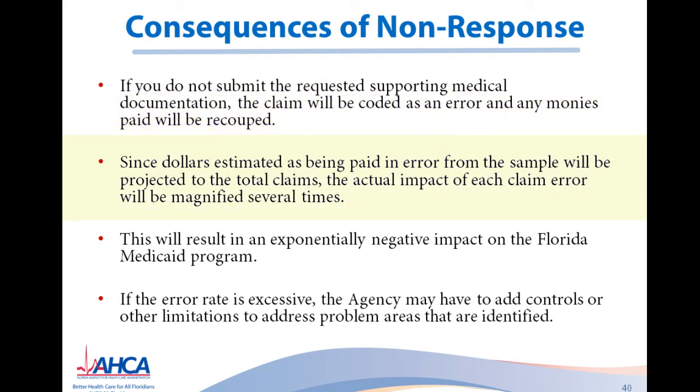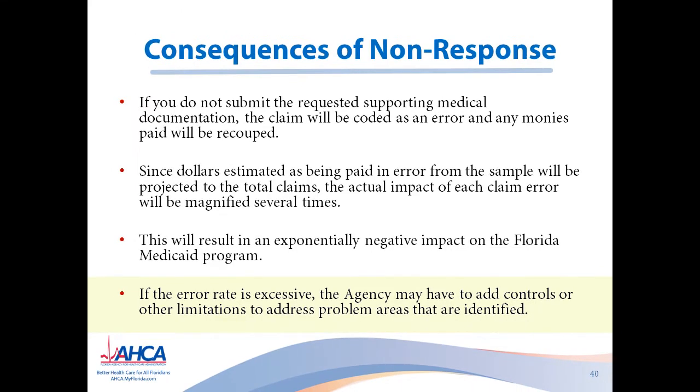Also, since dollars estimated as being paid in error from the sample will be projected to the total claims, the actual impact of each claim error will be magnified several times, and this will result in an exponentially negative impact on the Florida Medicaid program. If the error rate is excessive, the agency may have to add controls or other limitations to address problem areas that are identified.